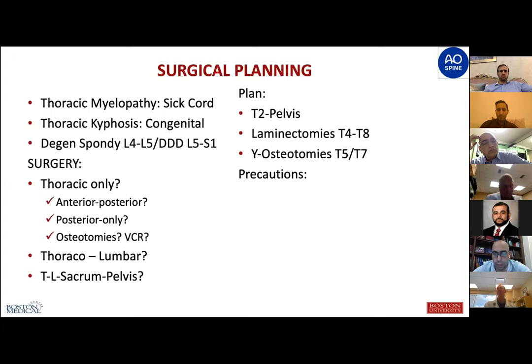So the game plan for us was to do the T2 to pelvis fusion, including the kyphosis correction, generous decompression, and try the osteotomies. We were trying to perform the Y osteotomy instead of doing a VCR.